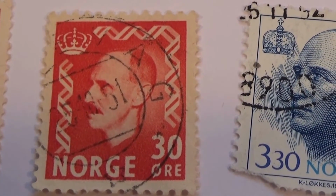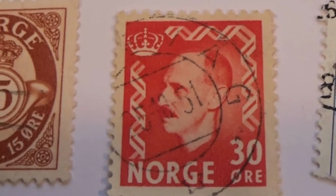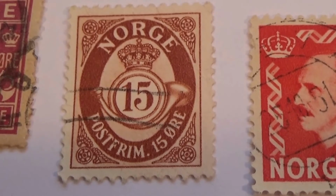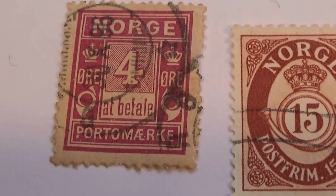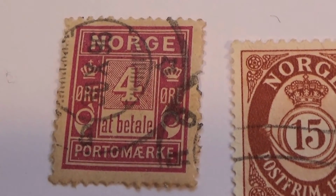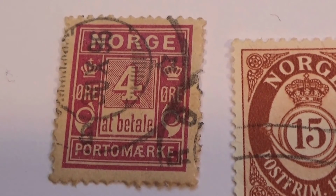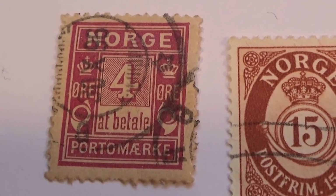I like how they kind of framed this portrait. Extra little style to it. Then a 15. And this one here I think would be considered a rare one. Don't you think? It's a pretty old one.